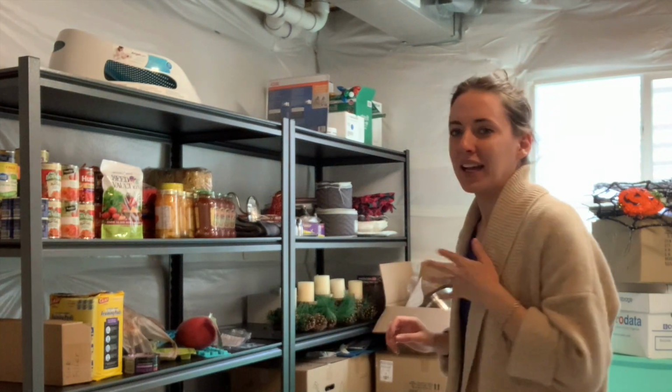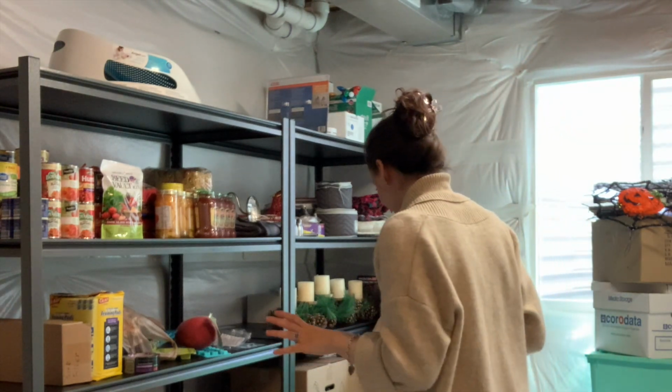It's a dog. That scared the hell out of me. Being in the basement's kind of spooky.